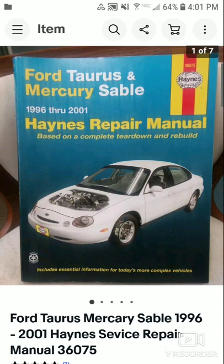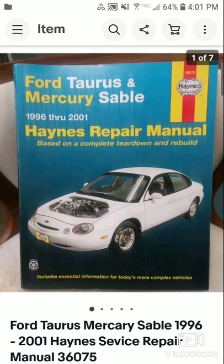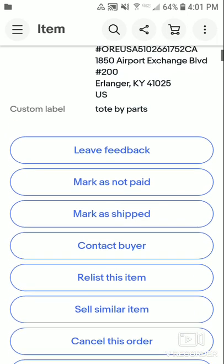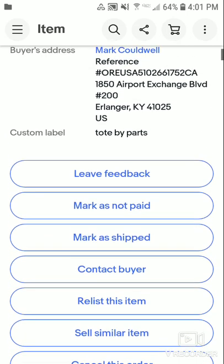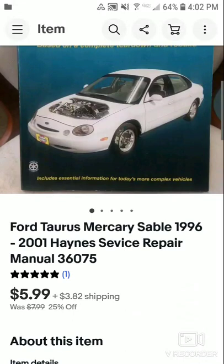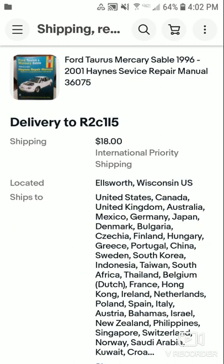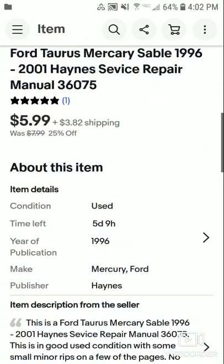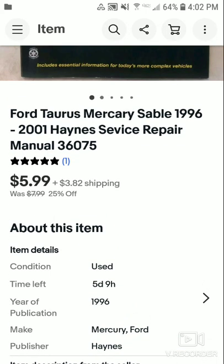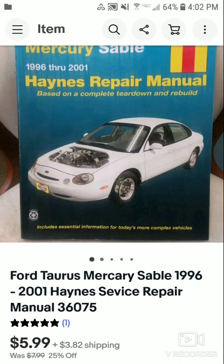I finally sold one, a Ford Taurus Mercury Sable, 1986-2001 service repair manual, 36075. That sold to a buyer in Canada. You can see the CA there. And yep, it sold for $5.99. Plus the buyer paid shipping of $3.82, but it actually cost more than that to ship it, about $18 international shipping. Which is a good bit of shipping, so I'm glad they made it. And I made close to $4.50 profit on this.